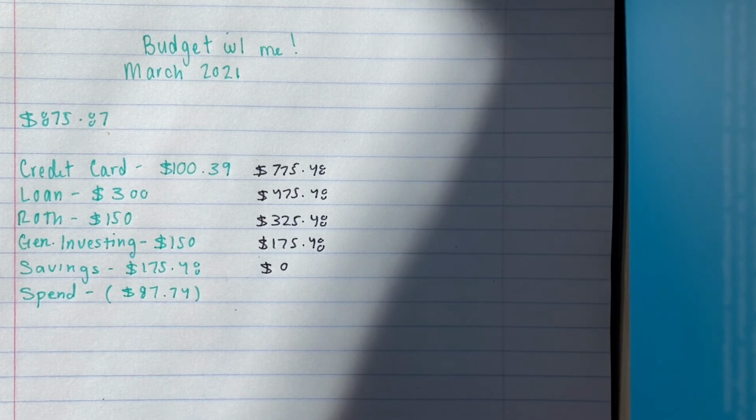I'm pretty frugal with my money, but I do spend a lot on things like food, and when I'm at work I get hungry, so I have to buy food. I'm going back to school soon, so I'm going to have to start spending a little bit more on clothing and stuff. But during March I wasn't really spending too much, so $87.74 was pretty okay with me.